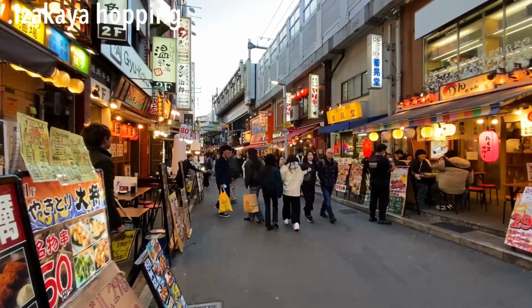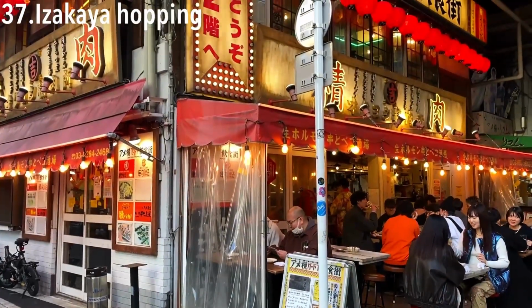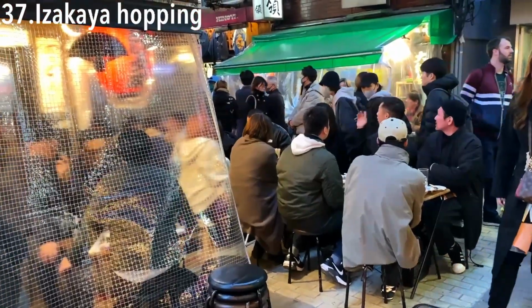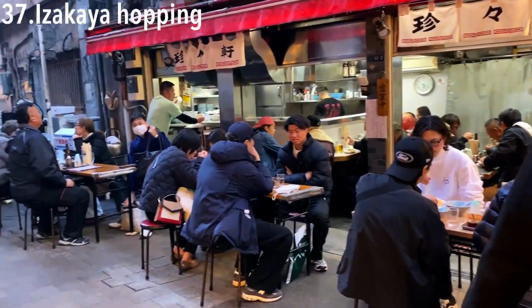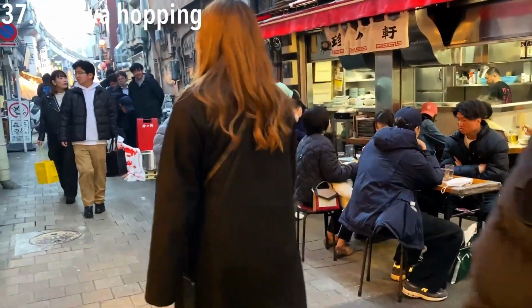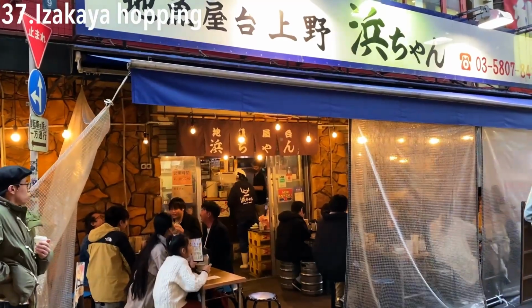Izakaya hopping. There are many cheap izakaya around Ameyoko shopping district. Izakaya is like a Japanese-style pub, so it's great fun to do izakaya hopping here. I especially like Hama-chan, a tempura restaurant.